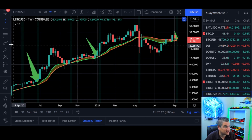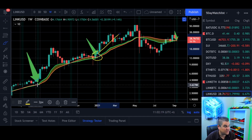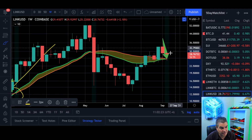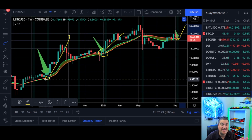We cross right here, right? Look at the green lines. Explosion. We crossed right here. Explosion. We crossed right here. Are we going to have another one? Well, the previous two times we have.